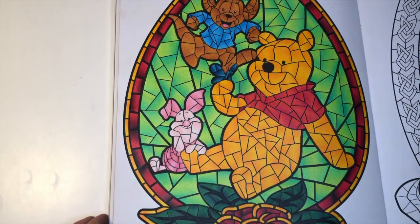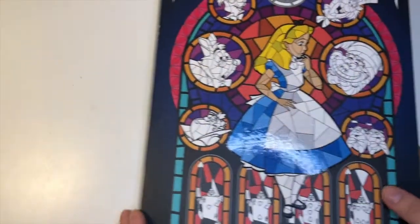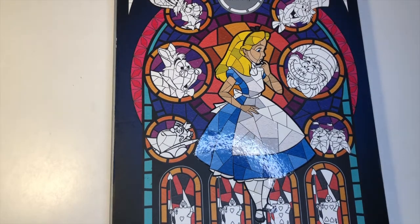But yeah, that's it, which is so sad. I love this book. I want to work more in here. And I say that about so many books, but it's true. I absolutely adore this one.